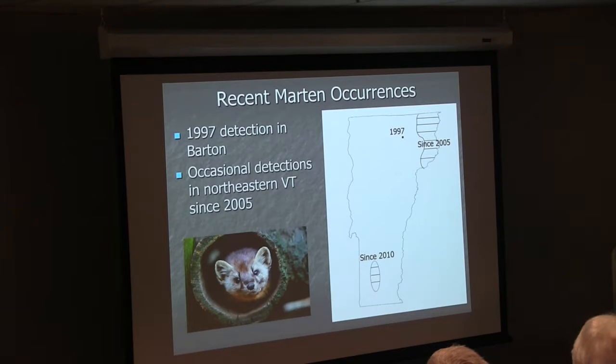Well, before I even get into that, I want to describe, the next few slides deal with what I call detections or occurrences. And in the context of this, you need to know what that is. So a detection or occurrence could be someone seeing an animal and gathering physical evidence like a photo.